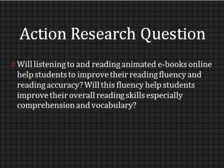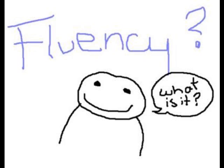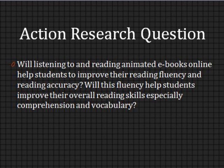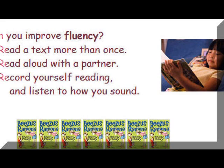My action research question was, will listening to and reading animated ebooks online help students improve their reading fluency and reading accuracy? Will this fluency help students improve their overall reading skills, especially related to comprehension and vocabulary? Assessing the effectiveness of the program will involve using the STAR reading assessment and oral reading passages to assess words read per minute. The student will also be interviewed regarding his experience using ebooks for reading.